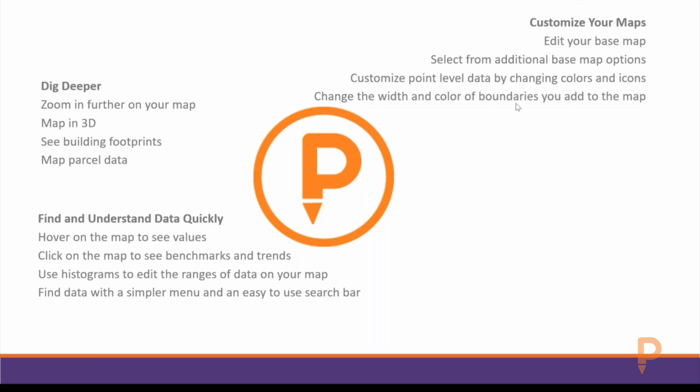This also gives you the ability to customize your maps, and this is something that we've heard from our users for a long time. So we now have a base map that you can edit, and I'm going to show that to you. You can select from additional base map options. You can customize your point level data. This is address level data that you load on the map, by changing the colors of those points as well as the icons. And you can change the width and color of boundaries that you add to the map.